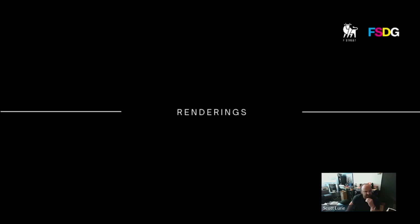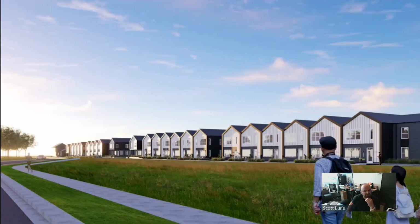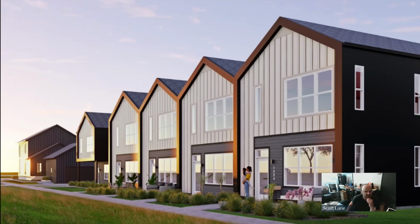Let me give you a couple of pictures of what we're building. So here are the townhomes. Here's what they're going to look like. Rinka has designed these. These are rendered out amazing. They look phenomenal. How do I know? I'll show you in a minute. But this is what these townhomes are going to look like.